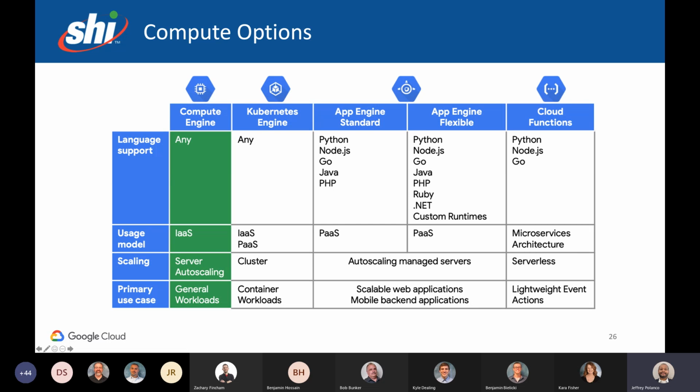And last but not least in this section are Cloud Functions, which are microservices that support Python, Node.js, and Go. As a microservice, Cloud Functions is serverless, so it can scale on the fly, and the primary use case is lightweight event actions.